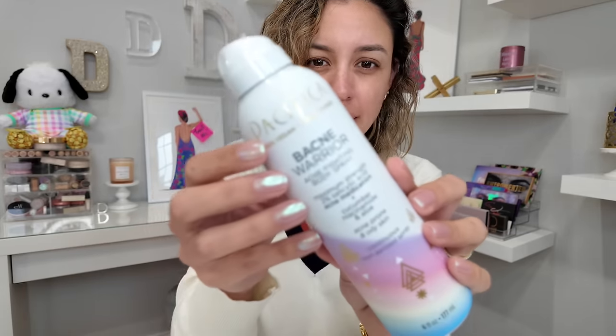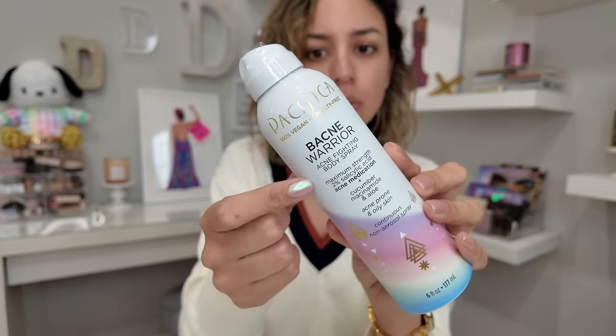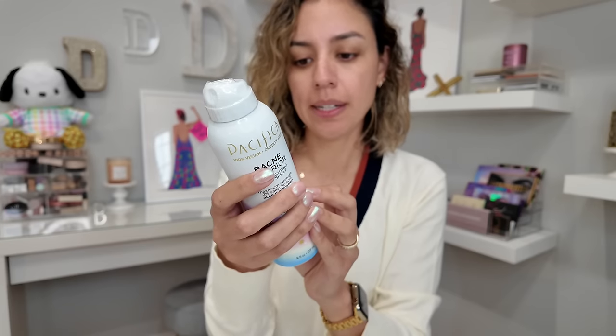But this is from Pacifica. It's like the Bacne Warrior Salicylic. I think the one that I use from Murad is also 2%. So I hope that I can spray it upside down because that's the biggest selling point about the Murad one for me, aside from the fact that it works.